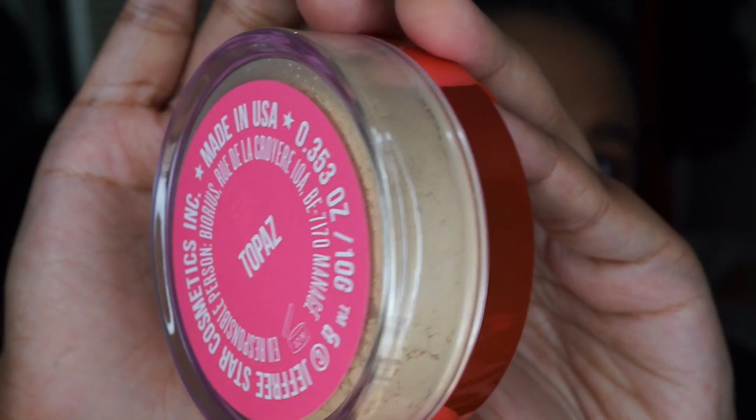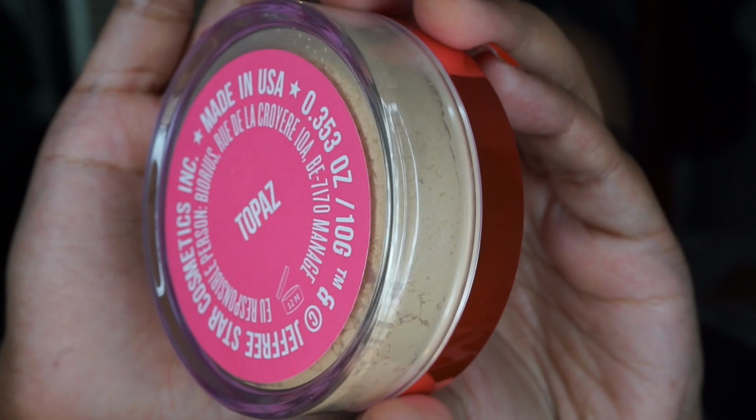I bought Topaz because online there was a lot of things going around about how banana is darker than what you would think it is, and Topaz is actually lighter, even though you'd think it would be darker. So I got a bit confused by that. I tried to look at as many swatches as I could, but banana did seem quite dark, kind of like the Sacha Buttercup powder colour, and I wanted something a bit brighter, more like an actual banana powder colour. So I went for Topaz. You can kind of see the colour there. It does look like that banana-y kind of shade.